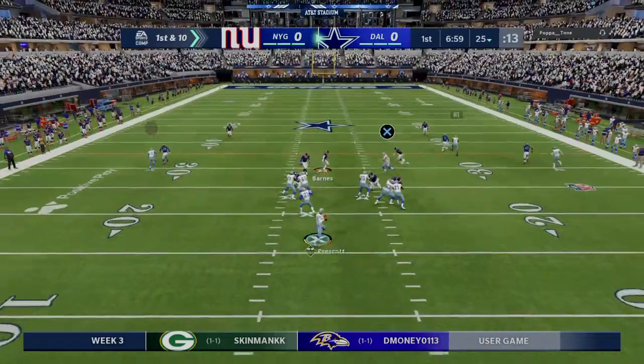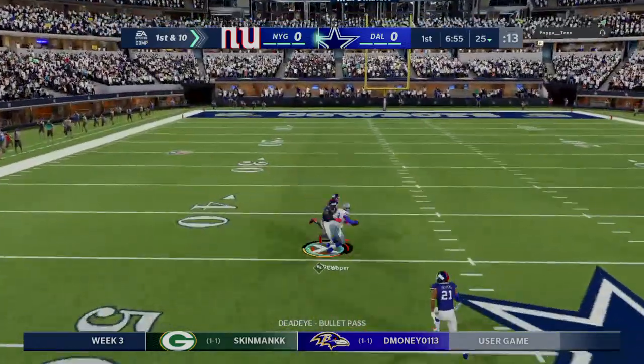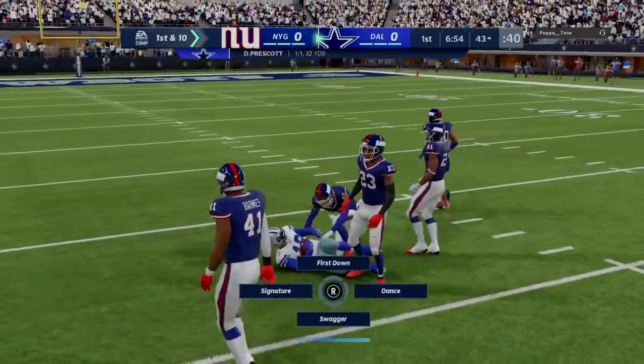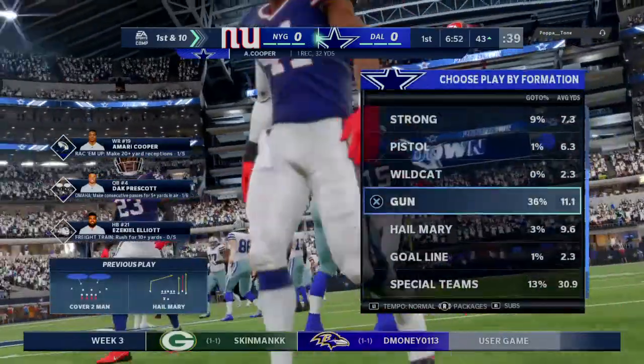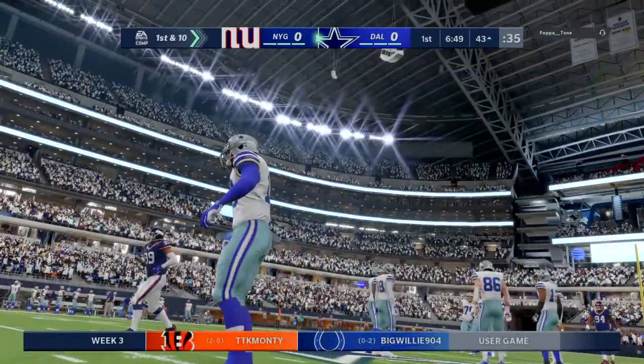Prescott looks to throw on first. Oh, he's going to take a shot right. Oh, this is taken in. It's complete. And they're going to have this across midfield and inside the 45. Give him 32 on the play. 10 at the 43-yard line.